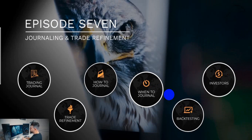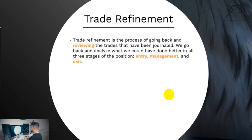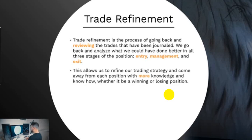And this brings me on to the next part as we move into the actual trade refinement. So with trade refinement, what does that mean? Well, trade refinement is the process of going back and reviewing the trades that have been journaled. We go back and analyze what we could have done better in all 3 stages of the position: entry, management, and exit. This allows us to refine our trading strategy and come away from each position with more knowledge and know-how, whether it be a winning or a losing position.